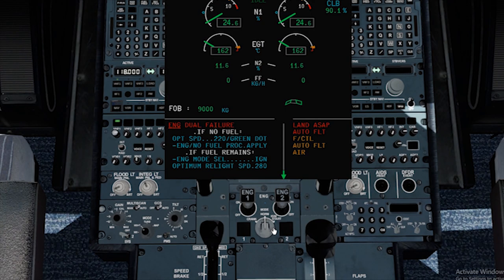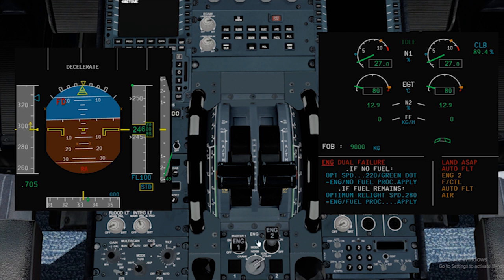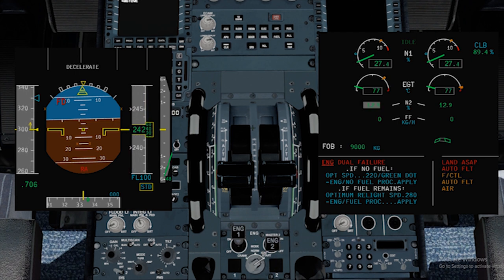If an engine relight can be done, engine mode selector set to ignition. Get the windmill relight speed, then both engine masters off for 30 seconds and then on. Repeat this process until successful.